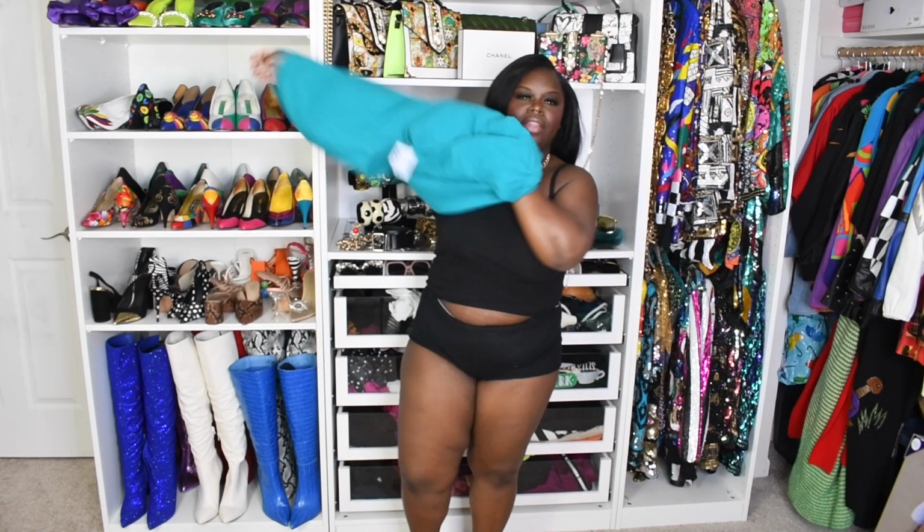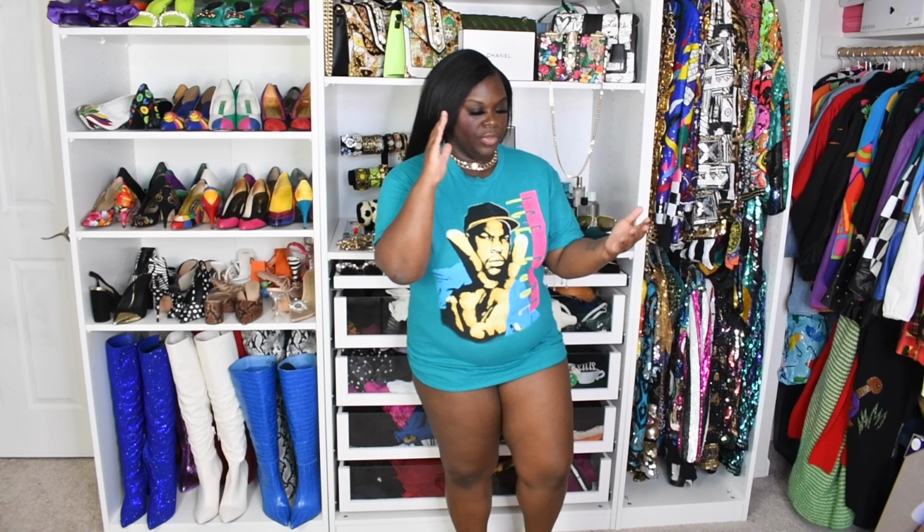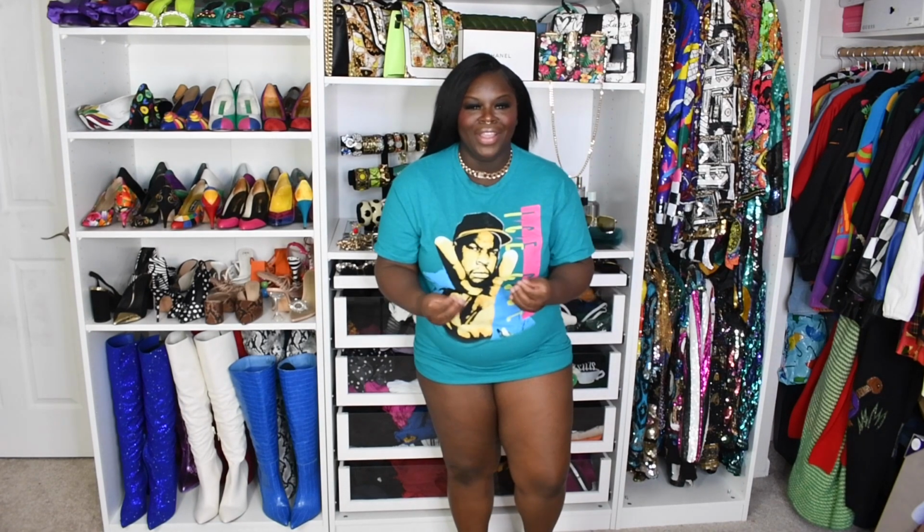Alright, I'm gonna go ahead and try this one on. Alright, so this is definitely more my speed. I love how this one fits. I love how it comes down. Love. And y'all know, graphic tees are a must in your wardrobe, you guys. This goes with jeans, slacks, skirts, everything. A graphic tee and a blazer and a pair of jeans is a staple.